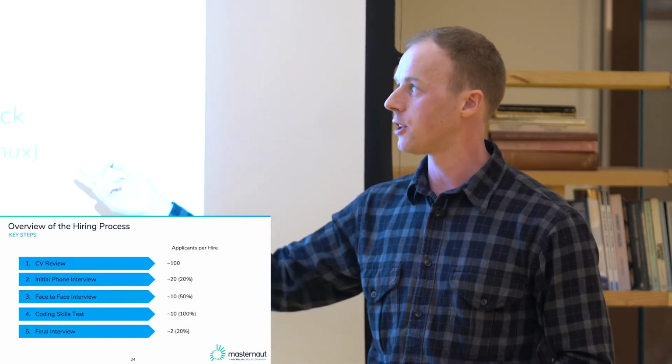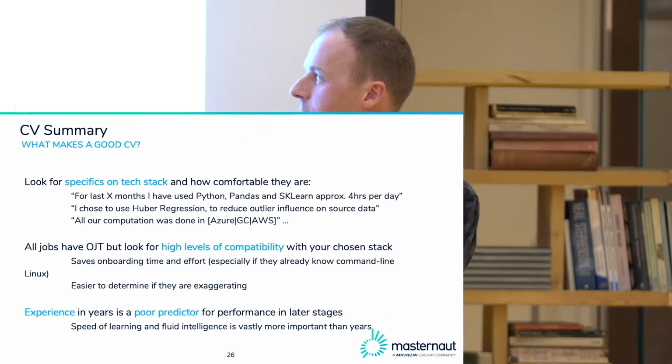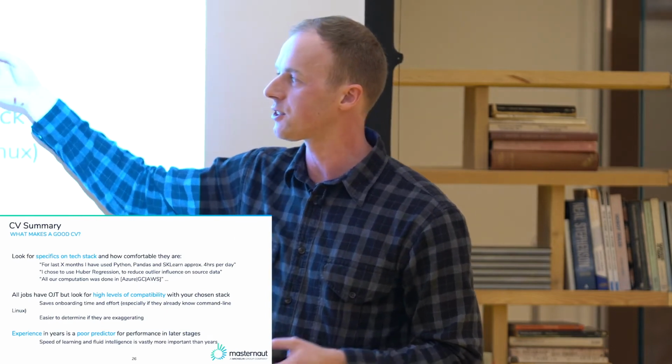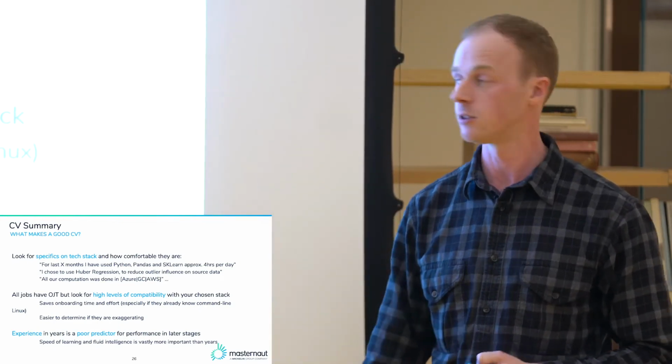Right, so let's go through a couple of CVs so you can see what a good one's like and what a bad one's like from my perspective. So what you want to look for are specifics. Super important because, like I said earlier, you want to filter out the pretenders. So something like this, I've got specific languages, specific libraries within that language, specific techniques, specific data architectures and infrastructure, things like that are good. You want specifics, and it helps in the next stage as well.